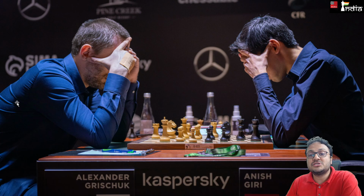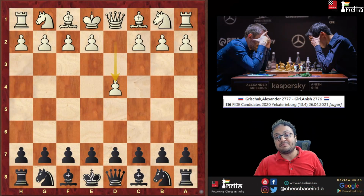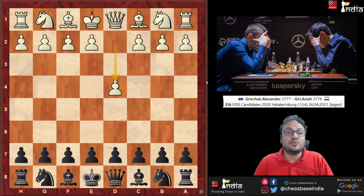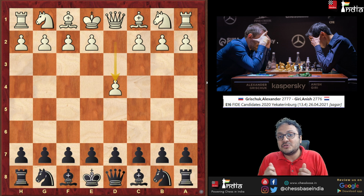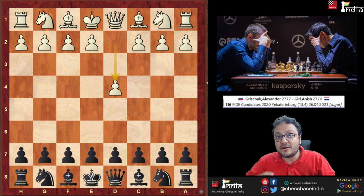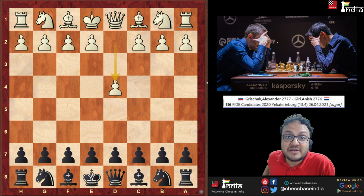A result that went his way was Anish Giri losing his game to Alexander Grischuk in the penultimate round. And this is what we are going to analyze in this game. So Grischuk, playing with the white pieces, opened the game with 1.d4. Now Jan was half a point ahead of Giri, and so Anish had a lot of pressure, because even if Jan and Anish ended on the same points, Nepo would win because of a better tie break.